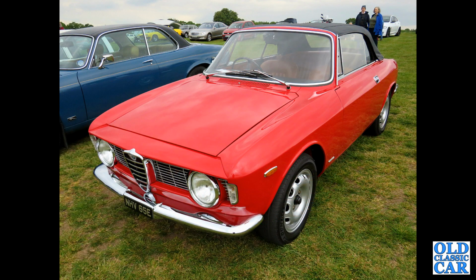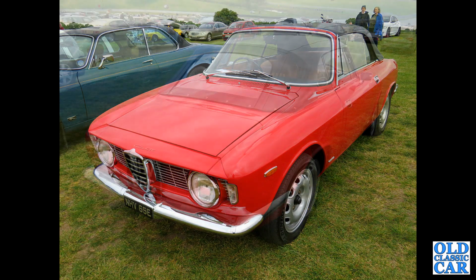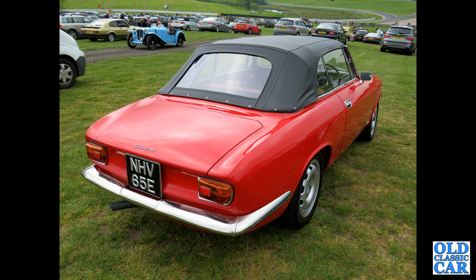An HV65E, that's a Giulia GTC. This particular car was registered in January of 1967. That's the 1570cc twin cam engine. There's a rear view of the same car at Alton Park.